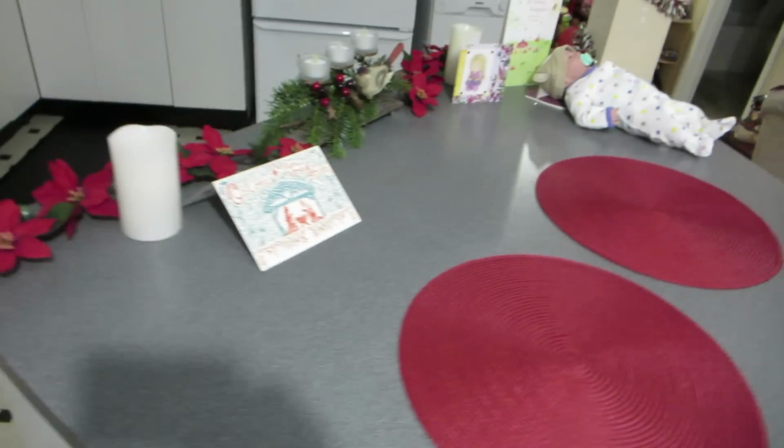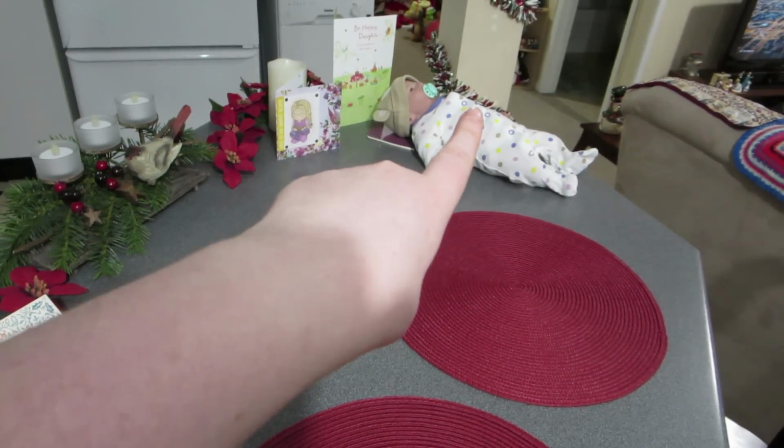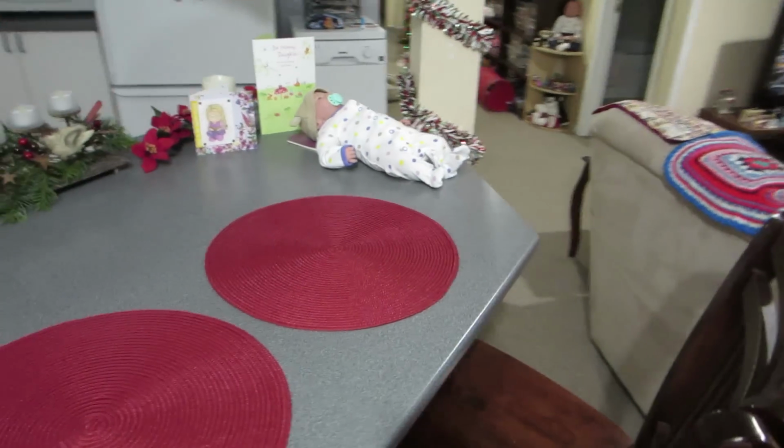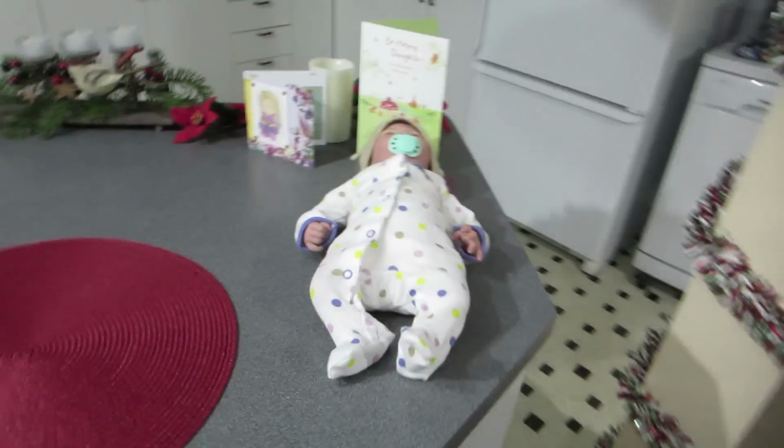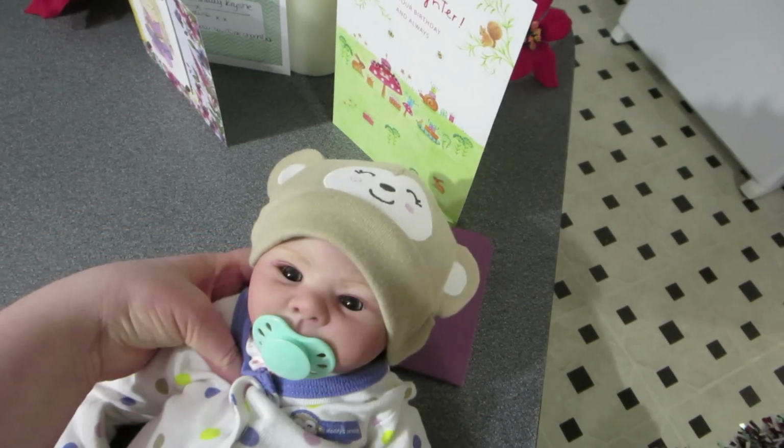So I guess what I'll do is start by showing you guys some of the Christmas decorations. So I've got the table here, and this is the play Reborn doll, or child-friendly Reborn doll that I have made. She's all ready to go home to her new family.